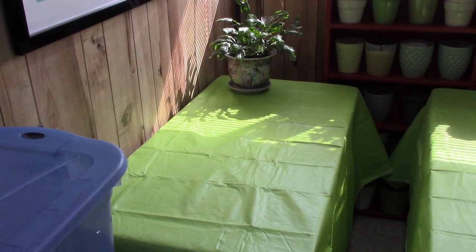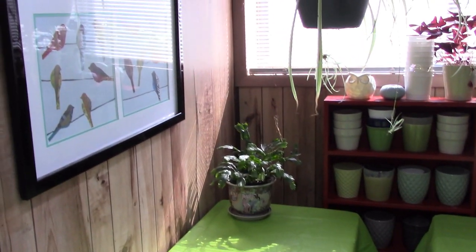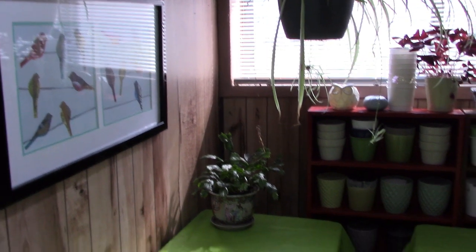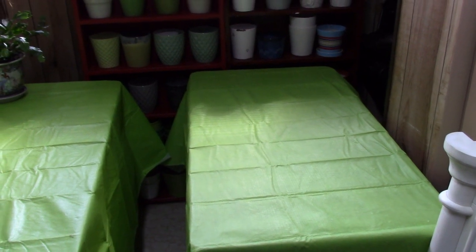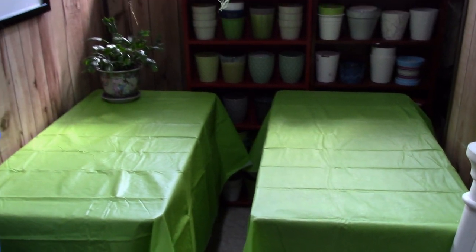And this is just a back area of my basement. So the big question is, are these going to fit? The succulents won't be on the tables, but the cacti will. And we will just have to see if this is enough room.